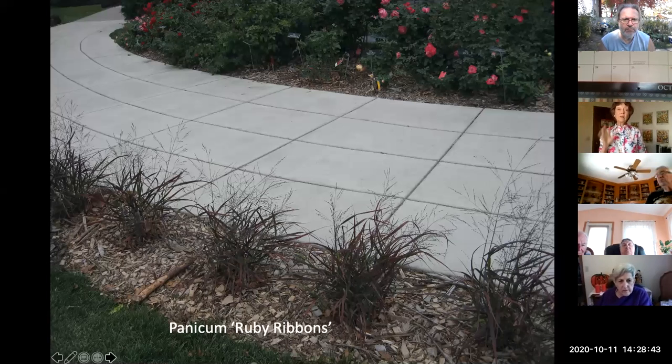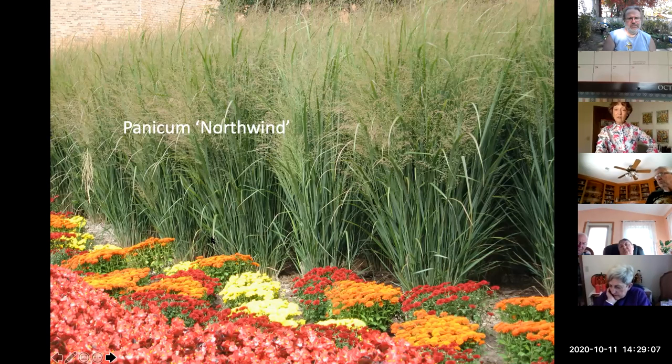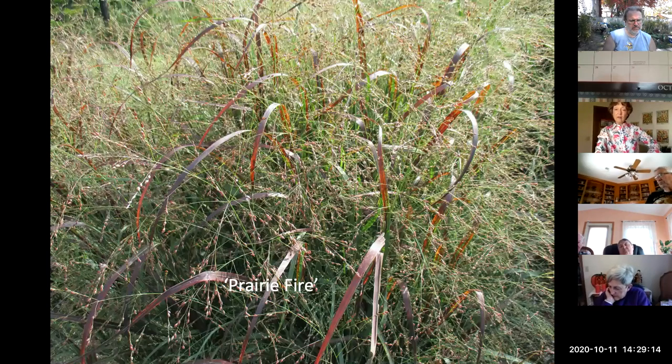So Northwind is a tremendous grass for being upright and stiff. Some issues with hardiness on this. We've never lost it at the Arboretum, but I know some people talk about it being not as hardy. It's from southern Wisconsin, from North Wind Nursery is where it was selected. I do like Prairie Fire. This is beautiful, because this is what this plant looks like right now in the fall with these purple ribbons of foliage and red seeds.